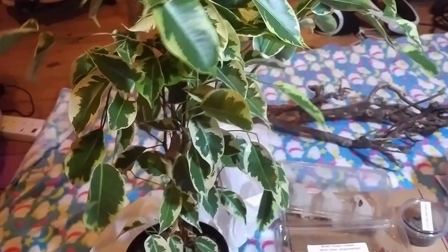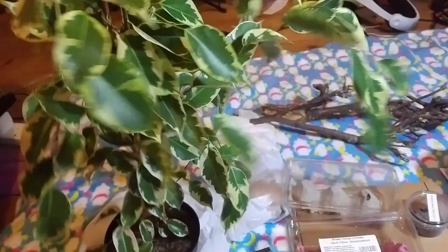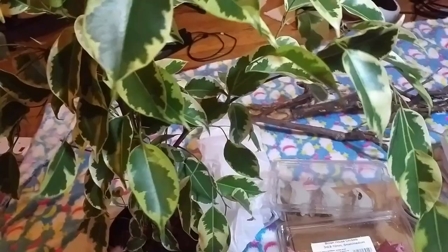That's a ficus plant, which I'm planning to use for an arboreal setup. Quite a big one, quite exciting. The guy told me to keep it out of drafts, and I proceeded to take it for a 15-minute walk in the freezing November winds, but hopefully it'll be okay.